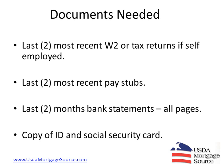First and foremost, there's going to be certain documentation that will be required from the lender. Most importantly, items that are related to income and assets. Applicants are going to want to have their last two most recent W-2s or their last two most recent tax returns, 2 years of tax returns if self-employed. Also, a copy of the last two most recent pay stubs and a copy of the last two months of bank statements, all pages front and back.